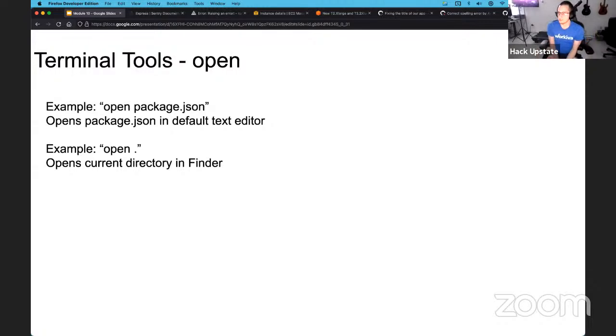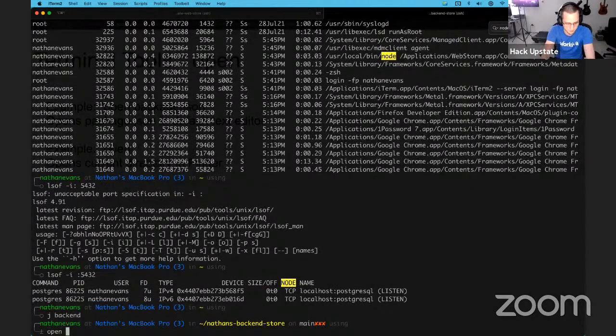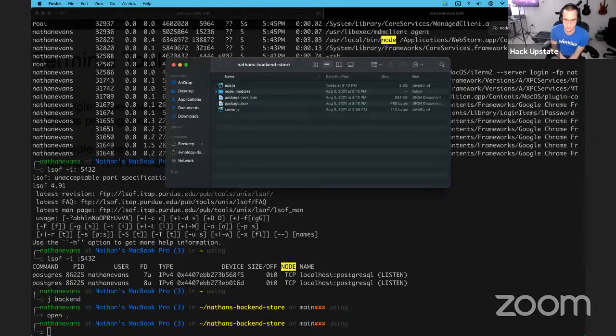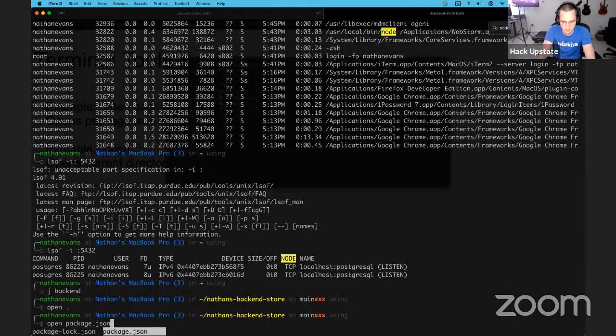We've already kind of covered this, but this is invaluable when you're on your Mac and working in your terminal. If you are in a folder somewhere and you just want to open that current folder in the Finder window, so you can do something like copy and paste or whatnot, you can say, so let me go into the backend, Nathan's backend store. You can say open dot, and that will open up a Finder window. Just a useful little Mac tip for working with files.